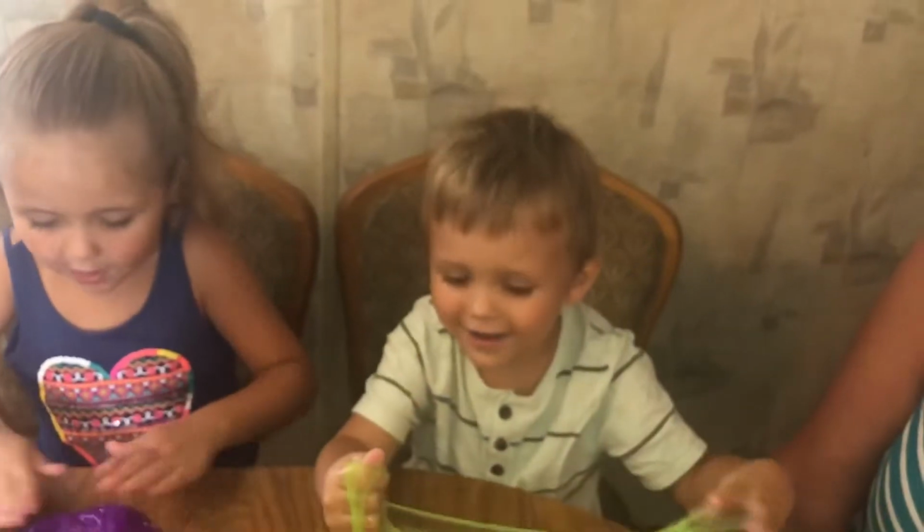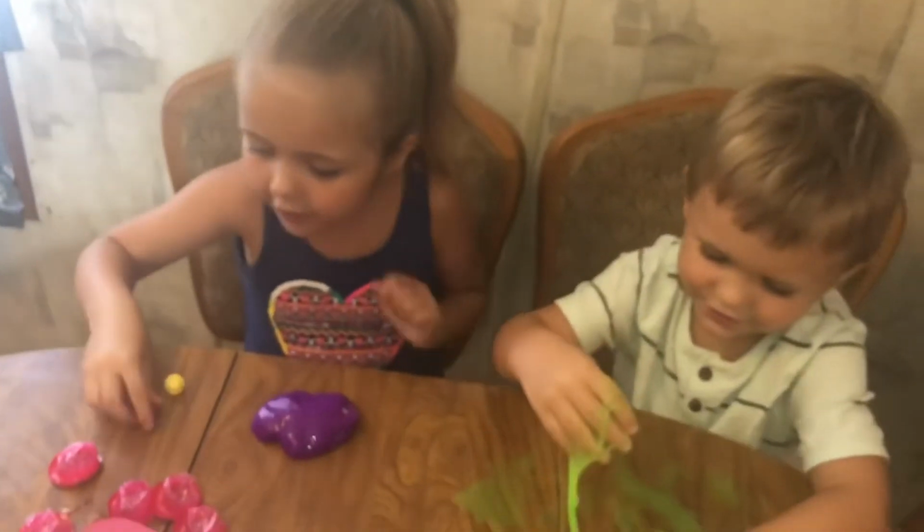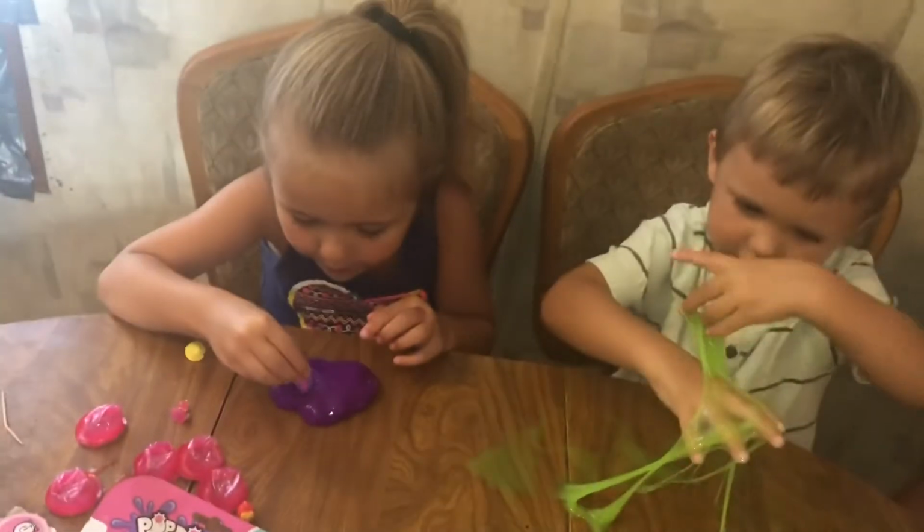I don't remember the rest. I don't either. That's why I stopped. Ew. So, Mommy, I want to make this a mitten. I think I have my mitten. The dog likes to. He's trying to make a mitten.